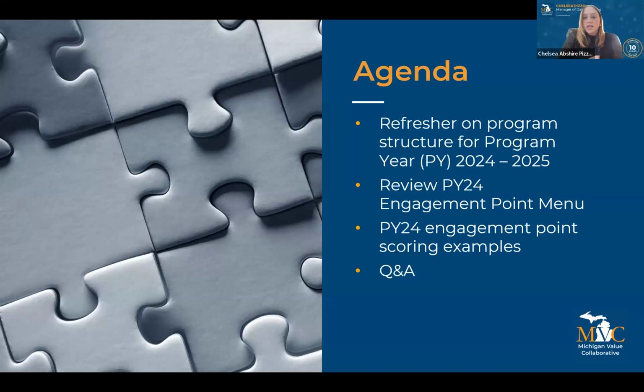So our agenda for today, we will first do a quick refresher on our program structure for upcoming P4P program years 2024 and 2025. Then we'll do a review of the program year 2024 engagement point menu. We'll go through a couple program year 2024 engagement point scoring examples, and then we'll have plenty of time for a Q&A at the end.